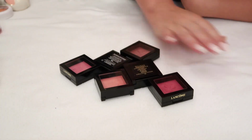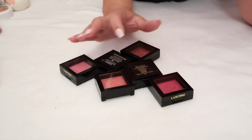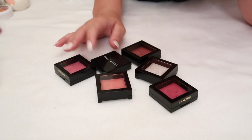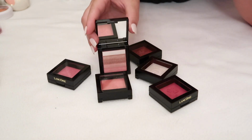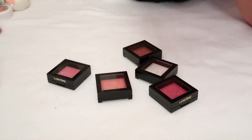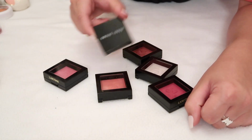Now we're down to our last little category. These are the Les Monochromatique cheek products from Lancome. Oh, this is a Bobbi Brown one. This is in the shade Rose. Oh, this is like a shimmer brick. I don't know if that's in the right drawer, so I'm gonna move this to my highlighter drawer.